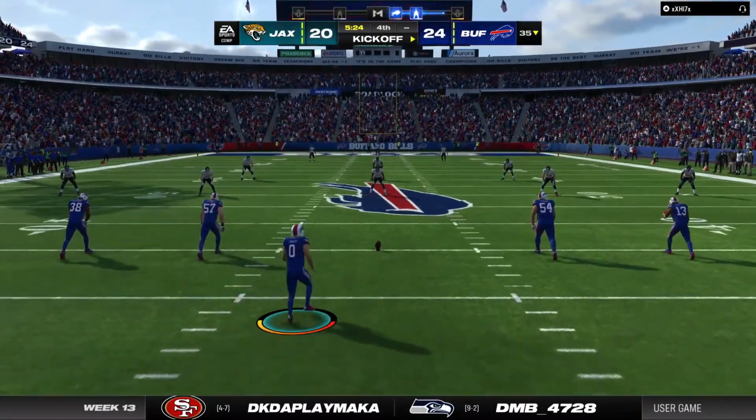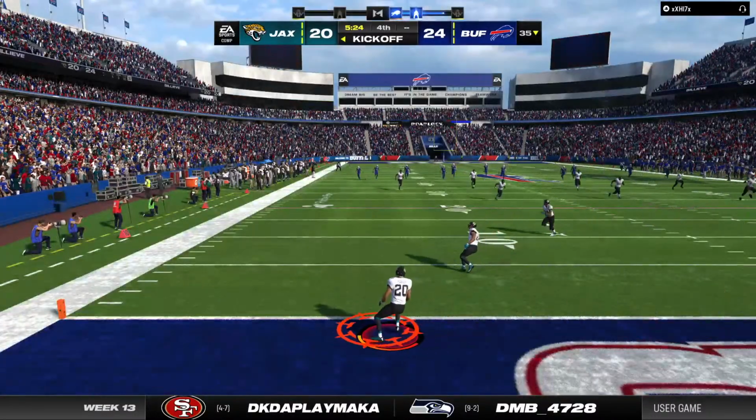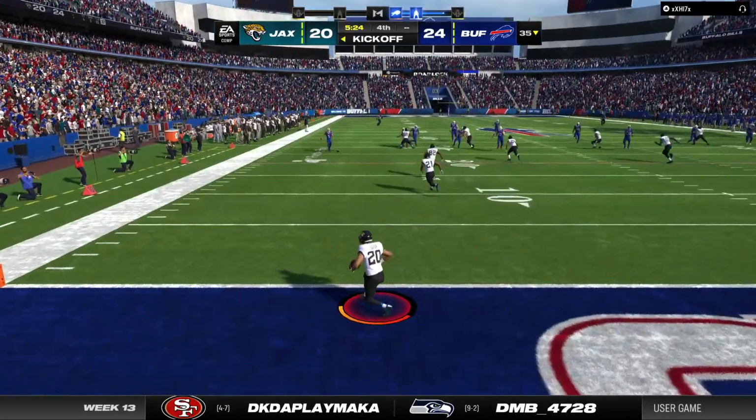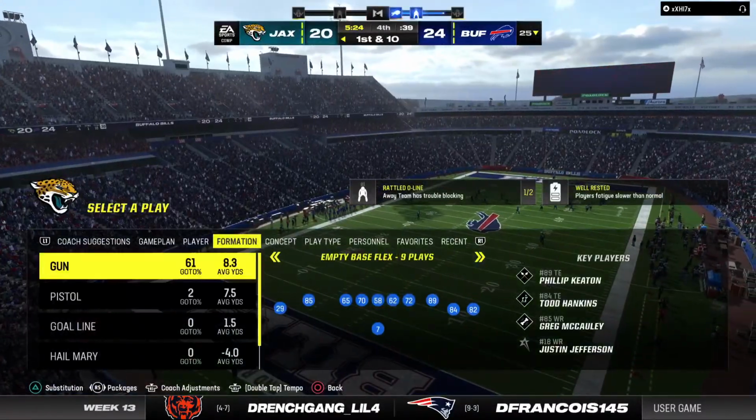Set now to kick this one away, and off it goes. And this will be a touchback, so they'll bring it out to the 25.